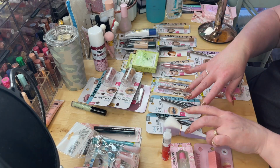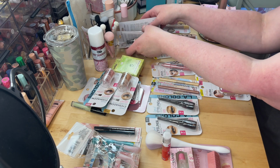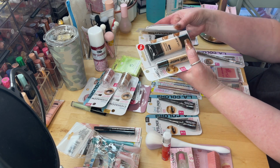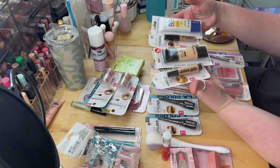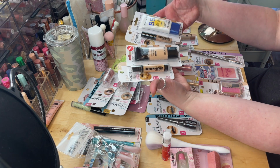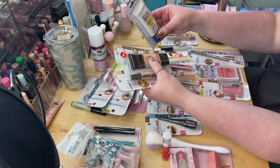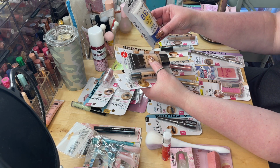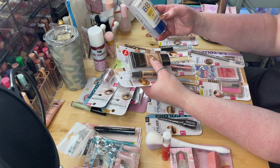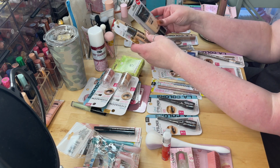So our complexion products that we have, we have these ones. So I can use the BB cream. I think we might try this. It's got skincare and makeup in it, so it is claiming to be like an actual BB cream.